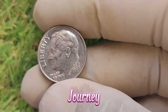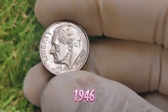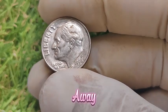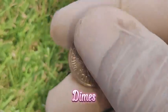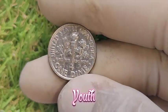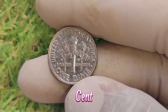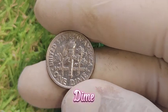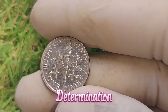Now let's take a journey back into the history of this coin. The Roosevelt dime was first minted in 1946, just months after Franklin D. Roosevelt passed away. He wasn't just a beloved president, he was also a major supporter of the March of Dimes, a campaign to fight polio, the disease that had affected him since his youth. So the US government decided to honor his legacy by putting his image on the 10-cent coin, replacing the Winged Liberty Head, also known as the Mercury dime. Since then, the Roosevelt dime has been a symbol of strength, determination, and progress.